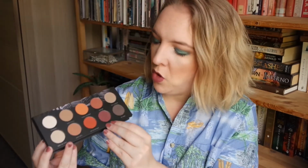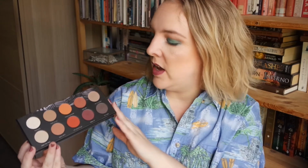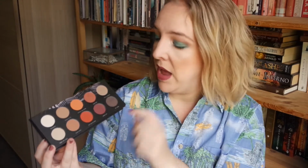However, Zoeva continuously, like Sleek, brings out new palettes, and they just released this. This is the Matte palette, or Urban Matte, I think it's called. And this is what that looks like. So this is an all matte palette, and again, I think that this is a really great matte palette. It has a really fun red shade, which is pretty much the reason why I bought it, I'm not gonna lie.